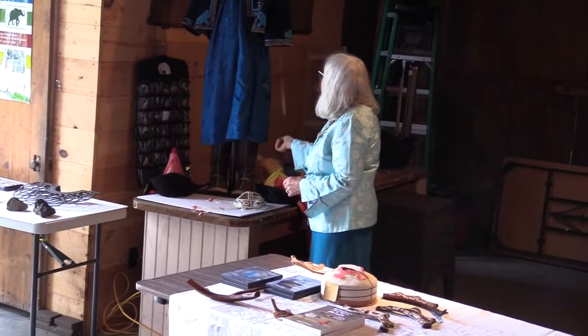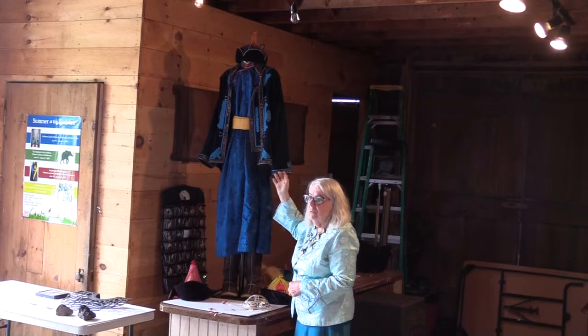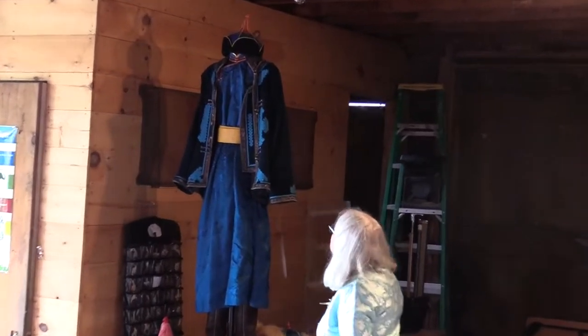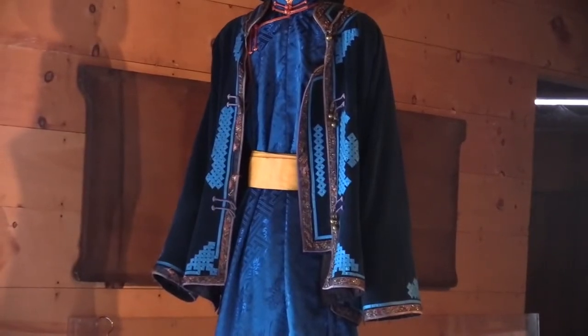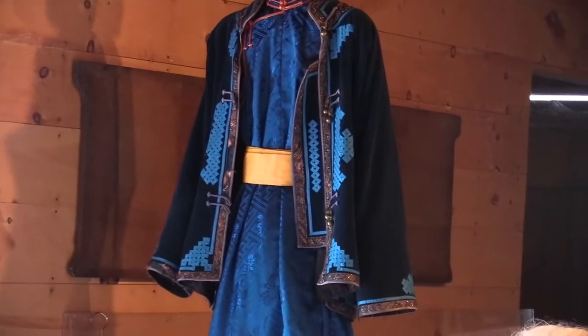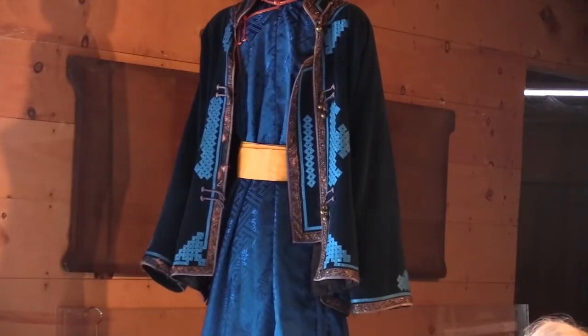So we have this, and the jackets. These are actually worn by men mostly, but the women wear them too. But it is a traditional thing. You see the herders, when they're out with their animals, they're wearing this and this, and sometimes they have that hat on. Usually they have boots on, and they're riding their horse and guiding their herds to go where they want them to.